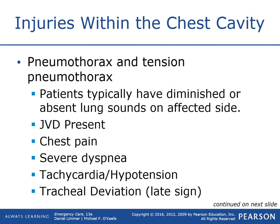So for signs and symptoms of pneumothorax and tension pneumothorax, first, you're going to start to have diminished lung sounds on the side that the hole's on. It could be diminished or completely absent, and that's because our lung's not actually inflating anymore. You're going to see jugular vein distension, because we have all that pressure that's pushing on the heart. We're going to make it so the heart can't pump effectively, so we're going to have a backup of fluid. That fluid backs up into the biggest spaces it can find, one of which is your jugular veins.